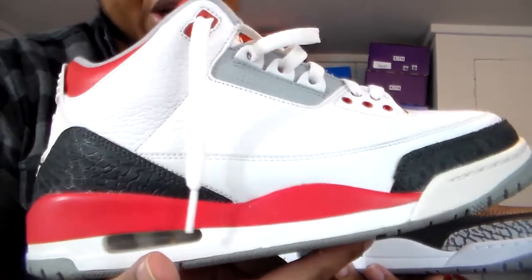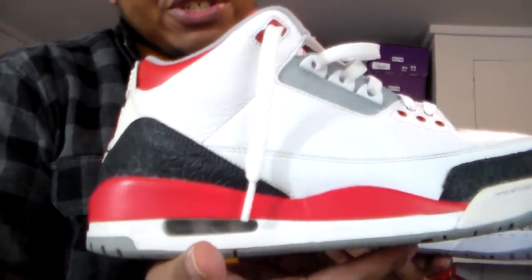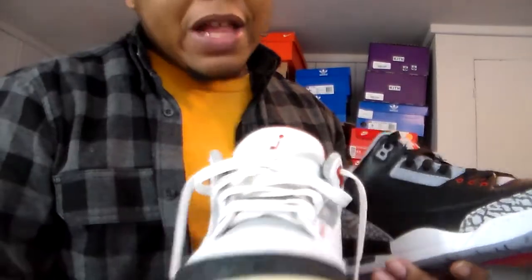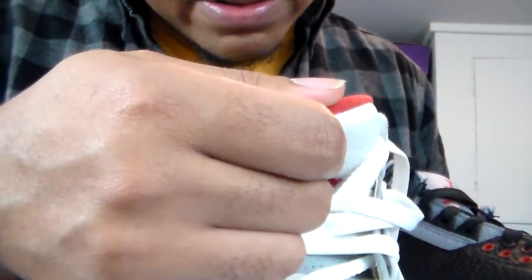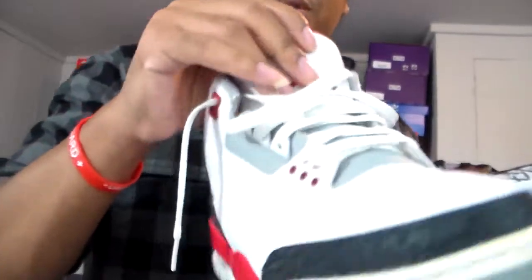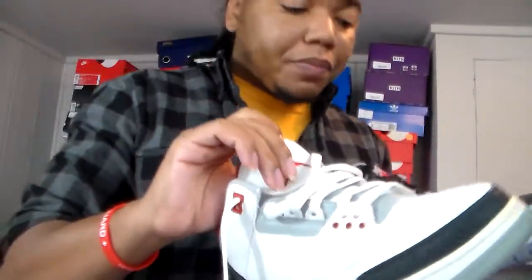This is the way a Fire Red is supposed to look, the way it is in the camera, you know what I mean? It's not infrared, just strictly Fire Red. So classic, fly, crazy. And they actually put tumbled leather on the 2011. Not even from 2011, this is from like 2013, my bad. On the 2013 Fire Reds, they actually put tumbled leather on the tongue.